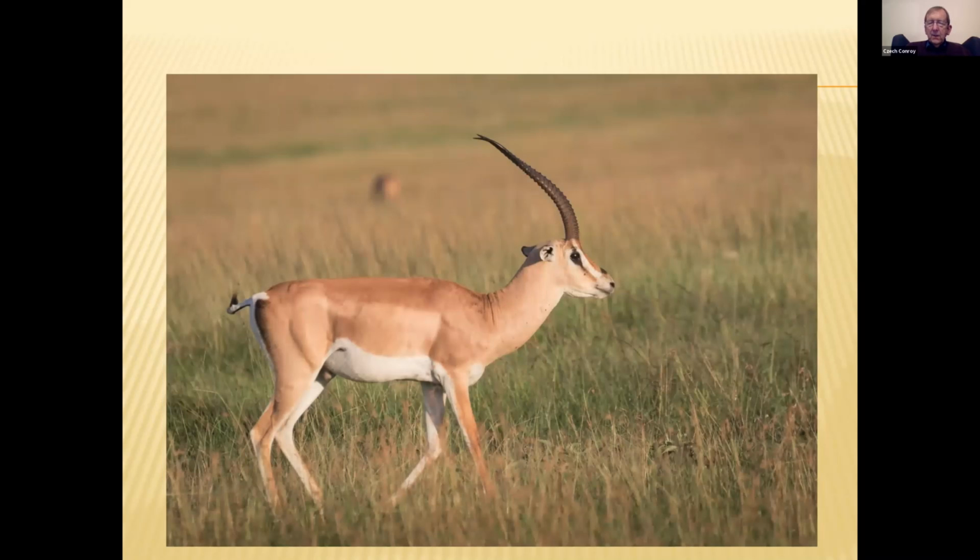This is the larger of the two gazelles, Grant's gazelle. And one of the distinguishing features is the fact it doesn't have a black stripe along its side. Perhaps the main distinguishing feature, because the second gazelle does have that. If you look at the horns, they're a bit curved, but sort of a long straight part and then just a curve at the end.